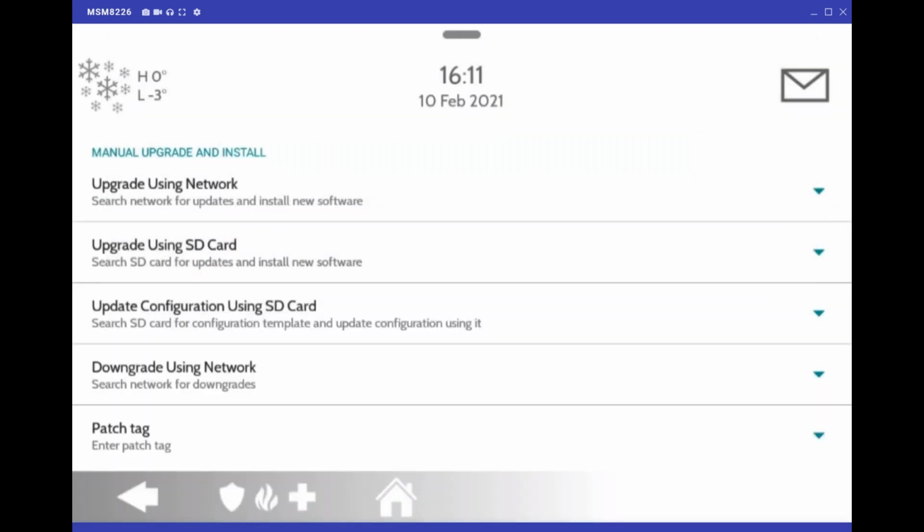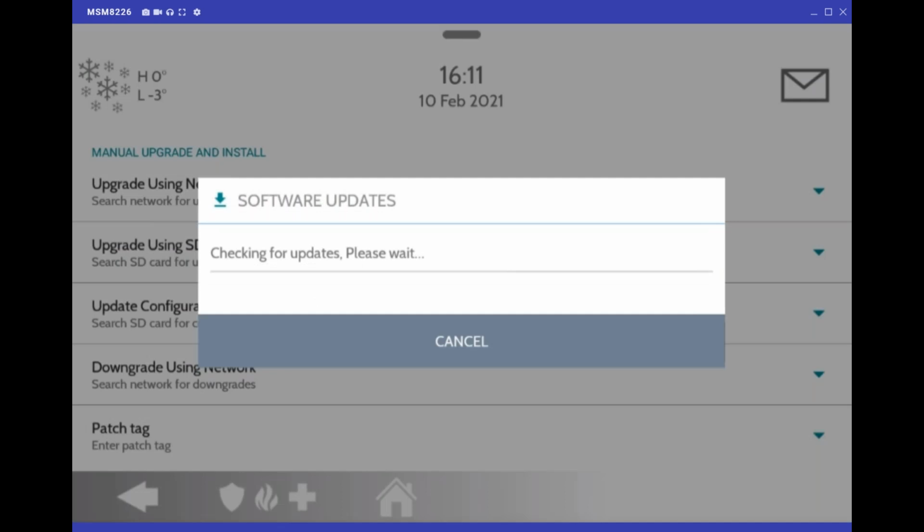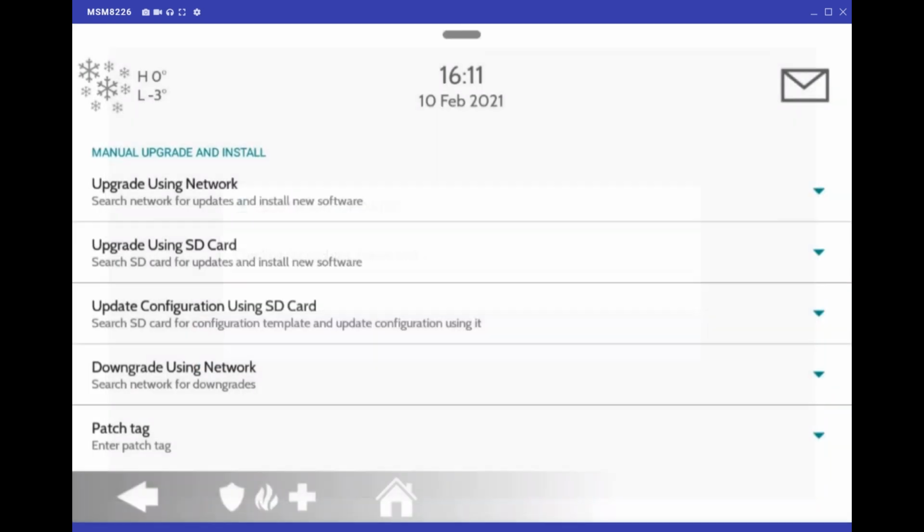But I'm going to clear mine off. And then it's essential you put this onto your Wi-Fi to do this. Then what we need to do is press upgrade using network. I'm going to cancel mine off again. Once we press upgrade using network, it will download the patch software for you. So what it's doing now is taking it away from the old patch it was supplied with, and it's putting this new patch version in for you. Generally, that will take around 5 minutes, depending on the speed of your Wi-Fi.